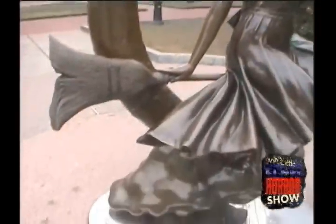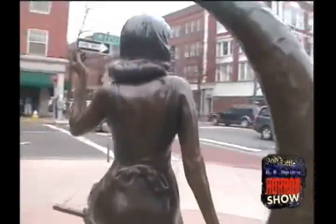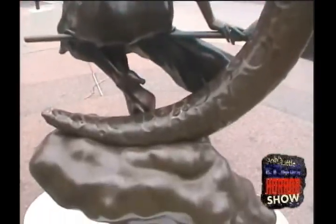Samantha, ladies and gentlemen, from Bewitched. Christmas is over, they need to get rid of that. Yep. Start working on Halloween again. Hey, she's wearing pumps.